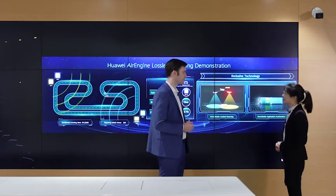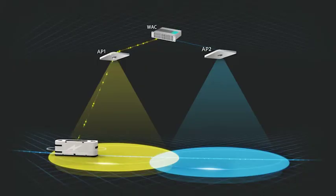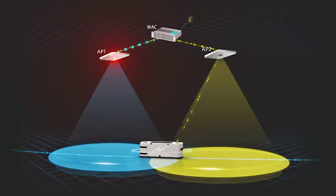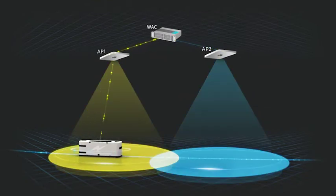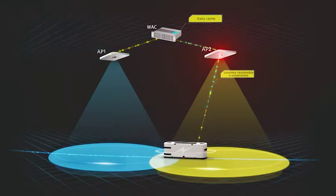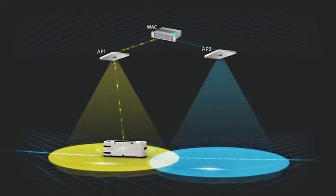So smart radio lossless roaming technology is actually another technology from 5G. In the roaming process, before roaming, the station will scan the signals. At the same time, the APs can detect the signal from the station as well. So the Huawei wireless system can predict which AP the user or the car is going to roam to, and then it can guide it over.